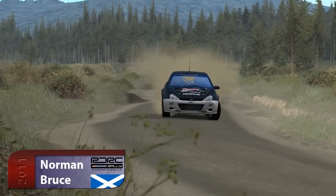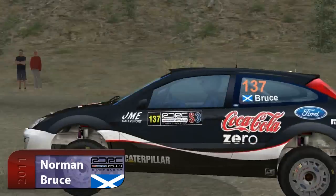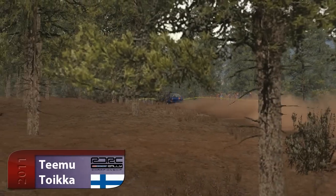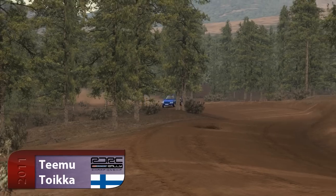Norman Bruce is also driving a Ford Focus and he retired on SS6, but other than that he is happy with his rally. He is 4th in the class after day 1. Timo Toika has no stage wins, but is very pleased with his 2nd position after day 1.